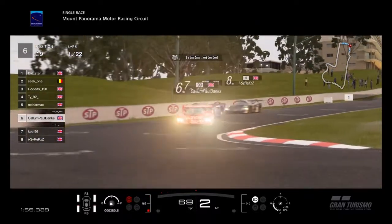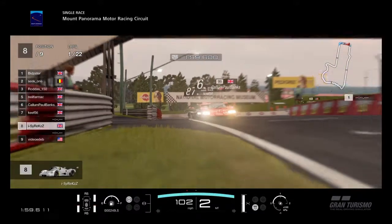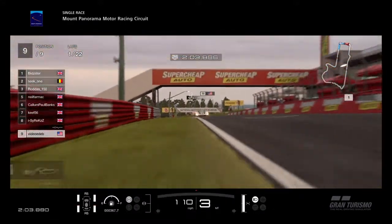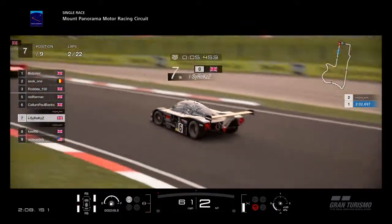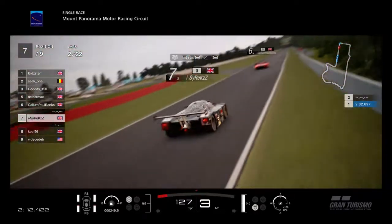And Callum gets the place, he goes through, and Keith now has to fend off a feisty Cyrex as Cyrex gets on the curb there and almost wipes himself out. What an amazing first lap of this race, as Cyrex is at the inside of Keith into turn 1, gets a clean move through into 7th place. So, good move there from Cyrex.